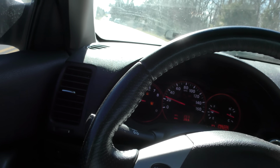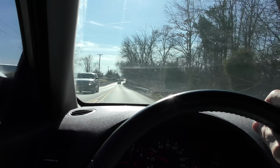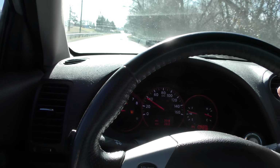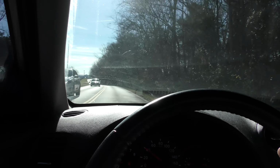The owner just told me the oil burning's improved over time because he used Bernie's cleaner, the ATS. He's got 3,000 miles and it's not even half a quart low yet. Still gets decent gas mileage. Not when I'm driving it though. He gets about 33 miles a gallon on the highway when he's driving around at normal speed. So a car this old with this many miles, you can't really complain about it.